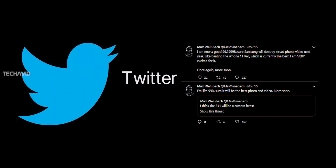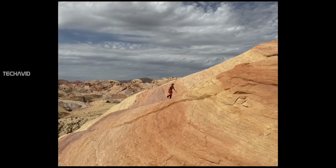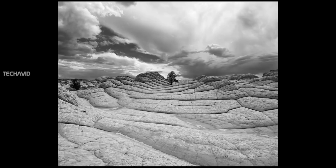Samsung S11's new camera features have been found by the folks at XDA, most prominently by Max, who says this camera will beat iPhone 11 Pro both in photography and video recording. They came across this while digging through the Samsung camera app in One UI 2.0 Beta 4. It turns out that all the rumors regarding the stunning camera features are true.